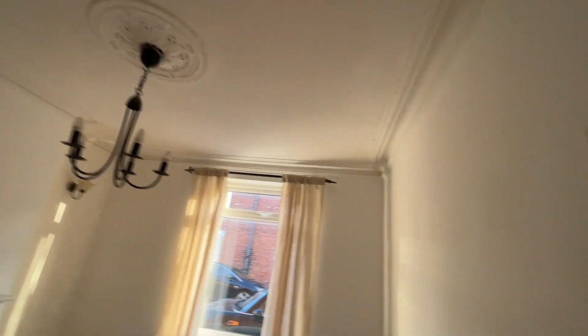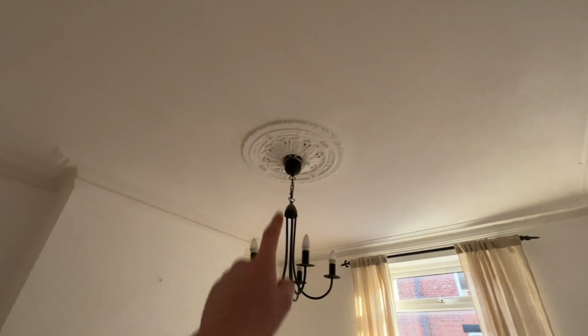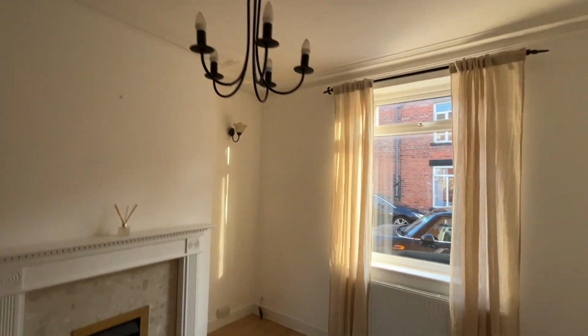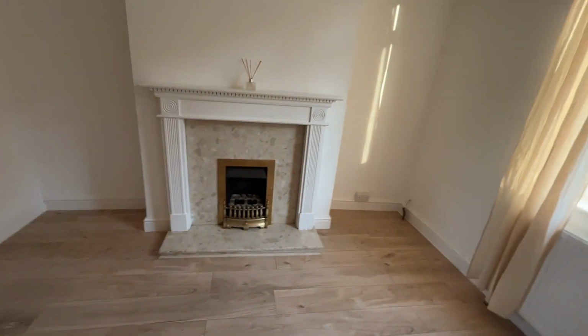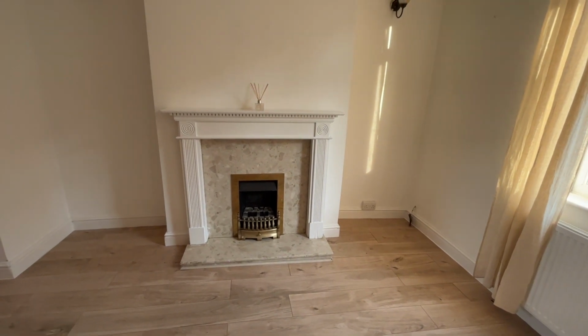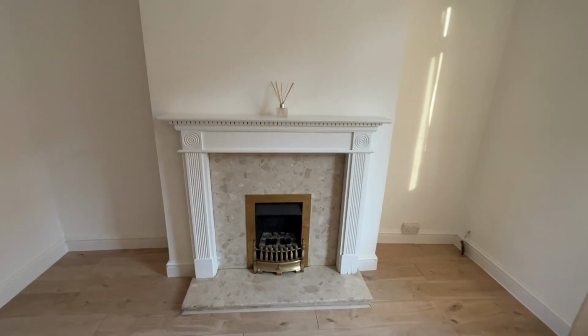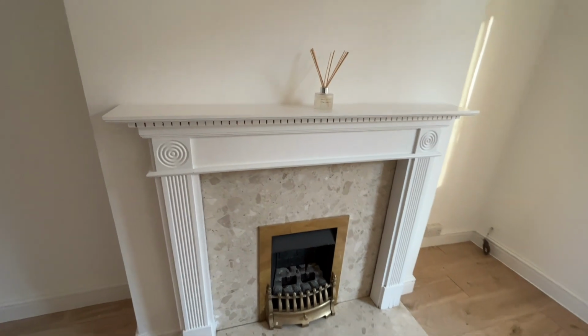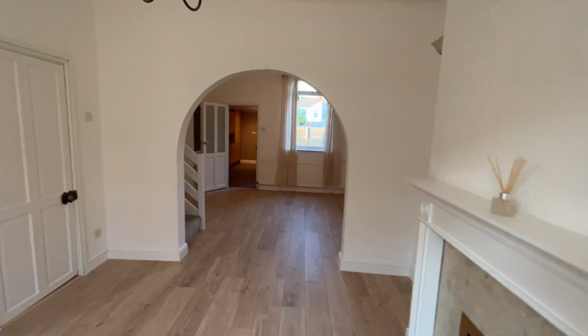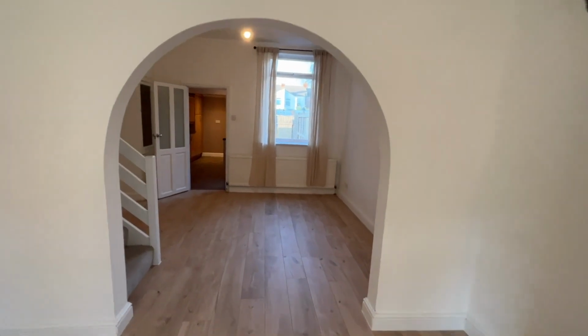But it's still got the original cornice, and I'm not sure if the ceiling rose is original or not, but it's quite pretty. And then we have this gas fireplace, which I don't really like. However, the cost of replacing it, ripping it out, wasn't worth it. So this was a beach effect wood before, and I just painted it white and got some nice linen curtains from H&M Home. So if I turn you around, there is an archway through to the rear reception room.